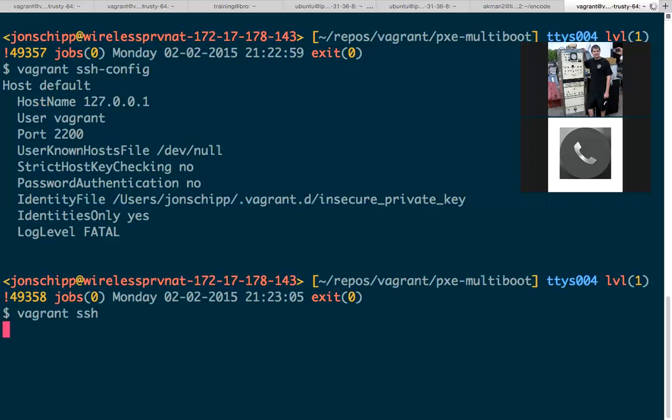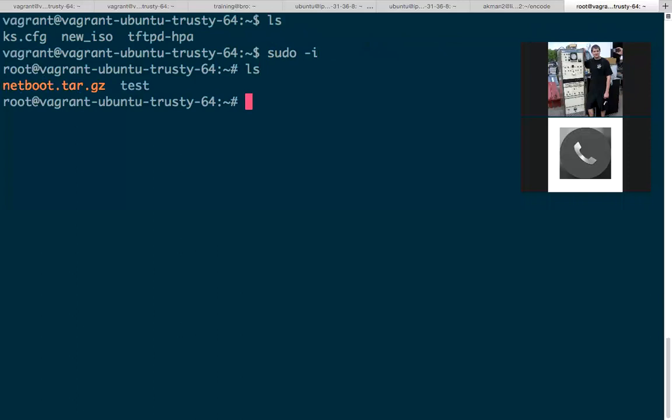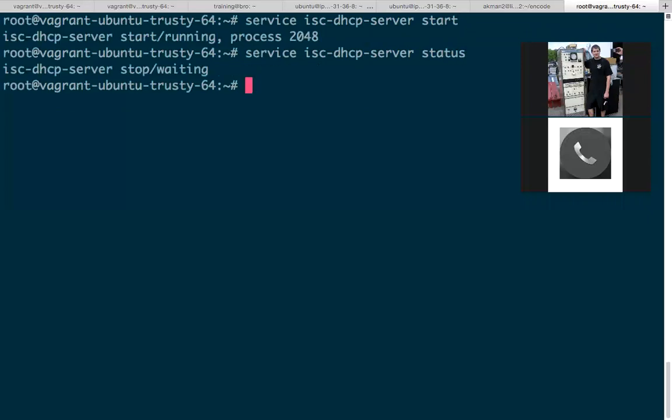Because it's auto kind of restriction. That's right. So I am in the machine, and so it's becoming two servers. So let's actually go ahead and make sure that the DHCP service is running. It is not running. That's what we need to get the address. Start it. So it is.